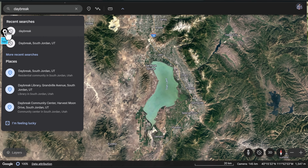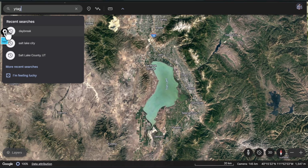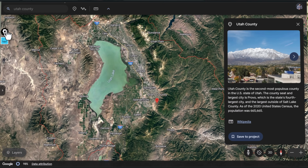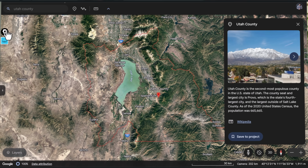So let me just highlight exactly what is Utah County, because I think it makes it nice and easy to see on screen. But if I type in Utah County, it will give me an outline of the entire county. Now that might be a little difficult to read, but you can see that red outline. It's a big county. A lot of that land is up in the mountains, but there's still a lot of land that's yet to be developed.